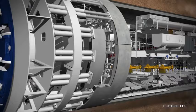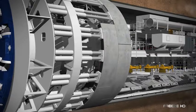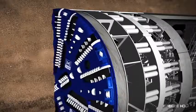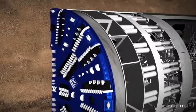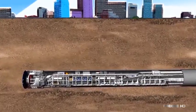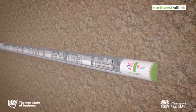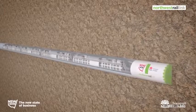To keep the tunnel stable, many TBMs create the tunnel wall or shield as they move forward. Hydraulic systems place individual segments in place to create complete ring sections. As they are created, the TBM pushes against each new section to assist with forward momentum, creating tunnels up to 2 stories tall. TBMs can be dimensionally monstrous.